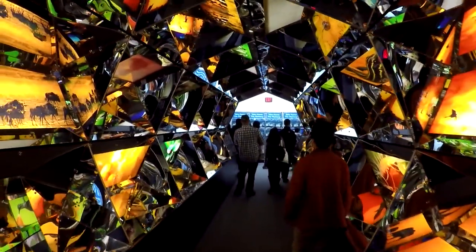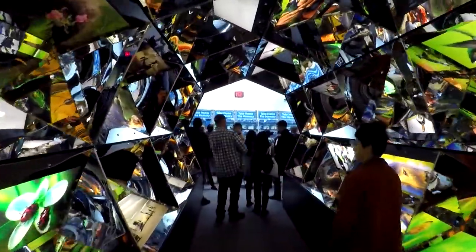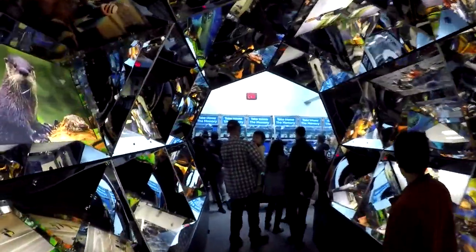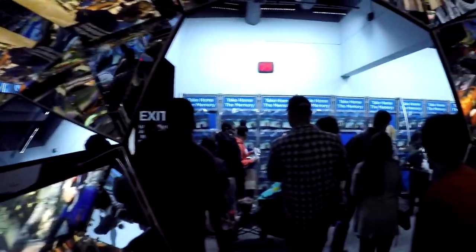Okay, now we're going to walk through a little tunnel here. Lots of pictures of different things. And it's a mirror, so it's like a mirror hallway. It's pretty cool to look through. Pictures like this all along the way. Animal rescues and stuff.